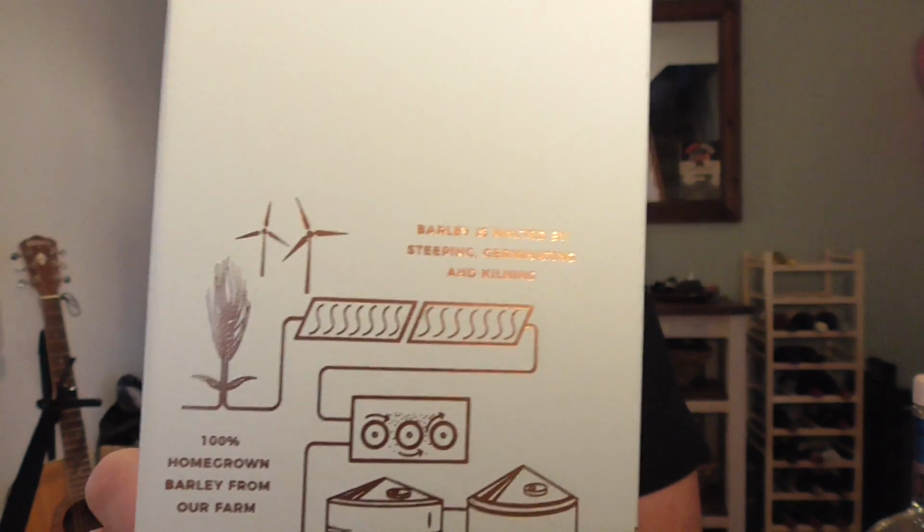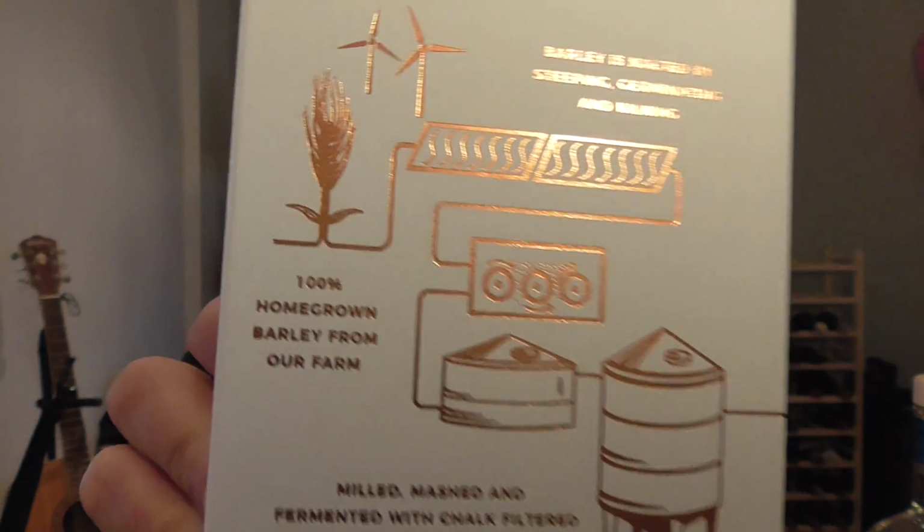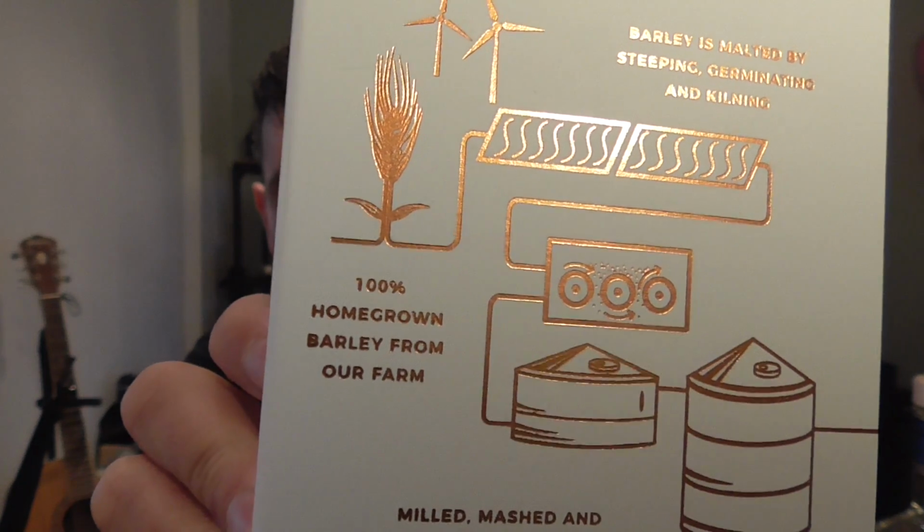I mean, one thing that I've not mentioned yet, they are quite good, the Spirit of Yorkshire Distillery, should I say, in the sense that, and I'll show you here. Hopefully, you guys can read that. So, 100% homegrown barley from our farm. Now, that's pretty cool. I can think of an Irish distillery that's not long been on the scene that's using local barley, shall we say, to produce their whiskey, which is pretty good.